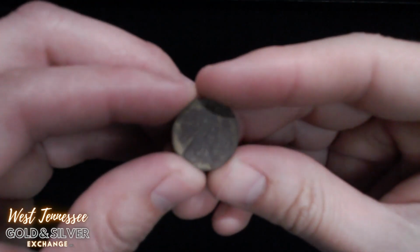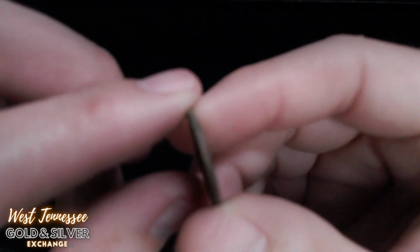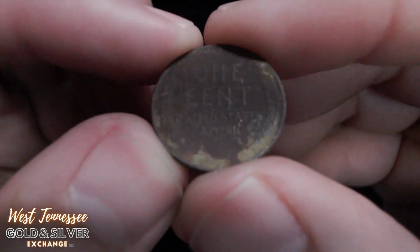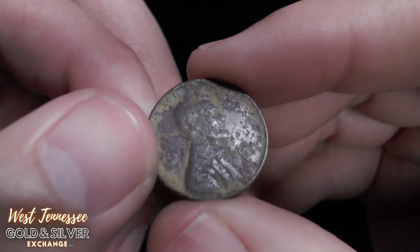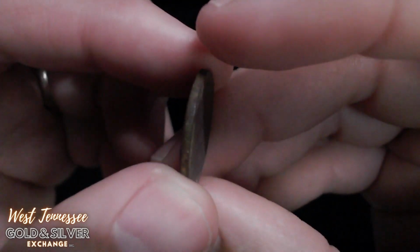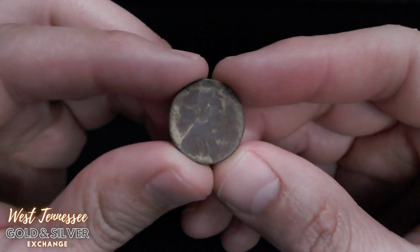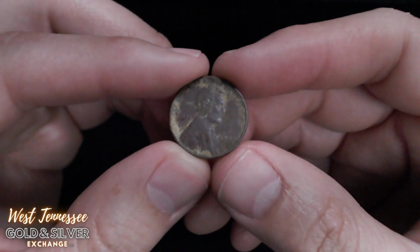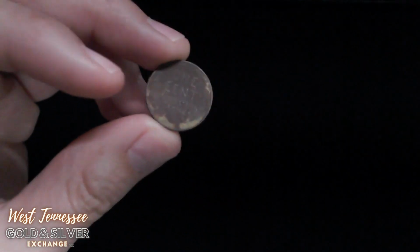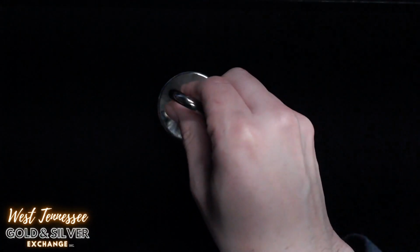Here's another one. It's a 1944. 1944 copper. Look at all that rust, though. What if this is a 1944 steel? I can kind of see the copper. I don't know. Let me get my magnet. Okay, it does look rusted, but it could just be dirty. And 1944 is the year you want to look for in steel. But I got the magnet. Let's see what happens. Nope, does not stick.